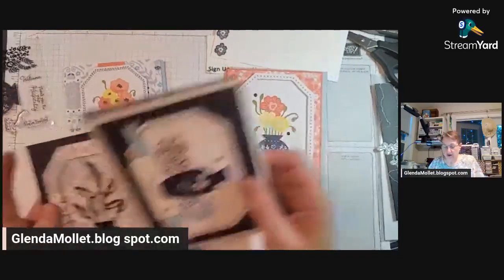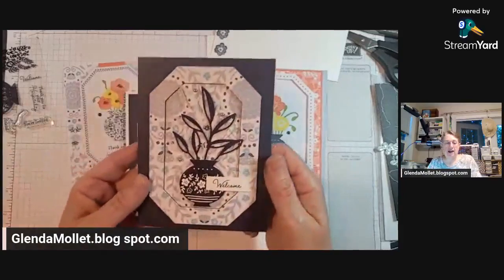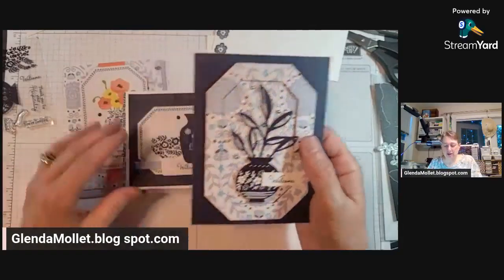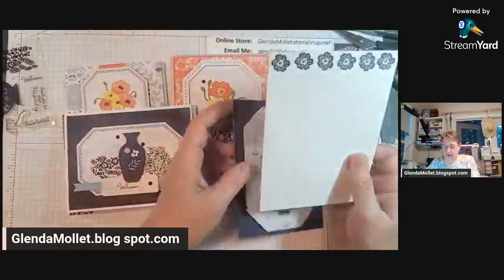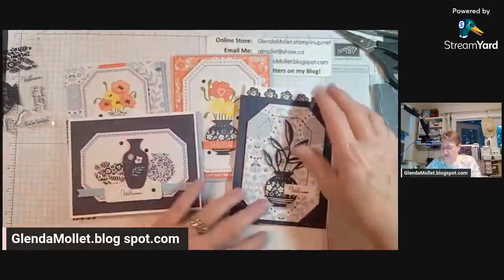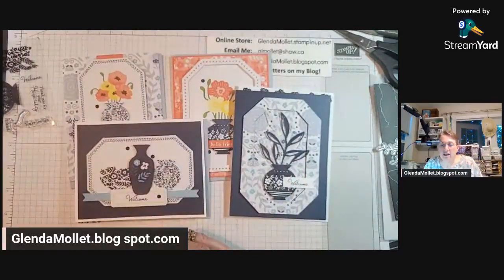Okay, so these are the 3 from the kit, 1, 2, and 3. And there's my rogue card. Oops, the envelope to go with the rogue card. Oh, I like them. They're fun. Thanks, Lena.